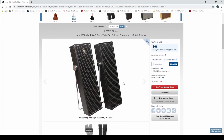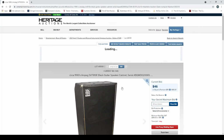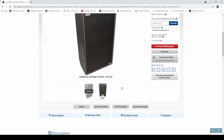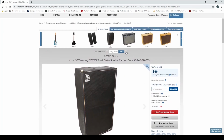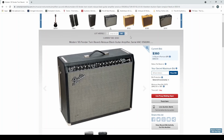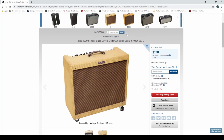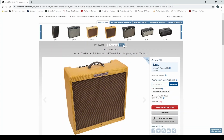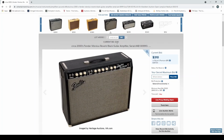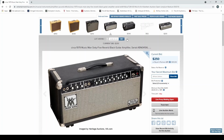1968 Vox L40 black twin PA column speakers. 1990s Ampeg speaker cabinet, classic Ampeg cabinet. Modern '65 Fender Twin Reverb reissue. 1999 Fender Blues Devil, lovely. 2006 Fender '59 Bassman Tweed, lovely. Good old Bassman. Circa 2000 Fender Vibrolux Reverb. 1979 Music Man 65 Reverb guitar amplifier.